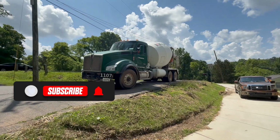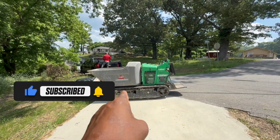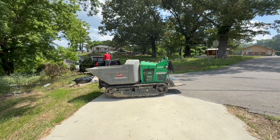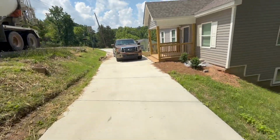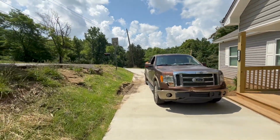So the concrete showed up, but this is the first time I've used this. This is what you call a Georgia Buggy, I think that's what they call it. Regular wheelbarrows would tilt over, so they had to rent one of these. But this is what we got here, guys. I've got a couple different things I can talk about today.